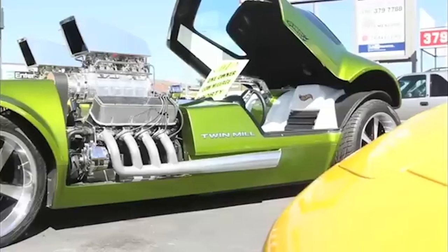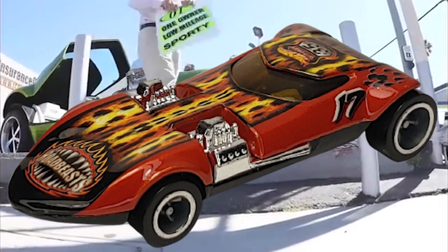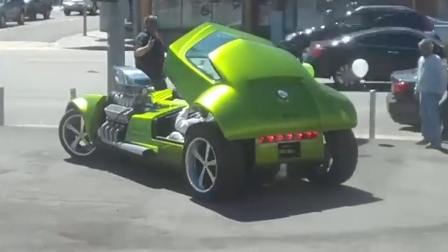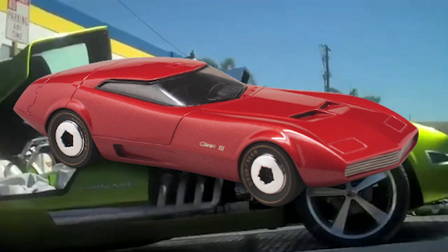Now, in my opinion, if we're able to get Teku Diora 2 in real life, I'm thinking the sky's the limit. I wouldn't be shocked if we were able to get the Road Beasts Twin Mill wrap in real life. But honestly, if I had to pick one concept car of the 1960s for Twin Mill's inspiration, I'd go with the Dodge Charger 3 concept.